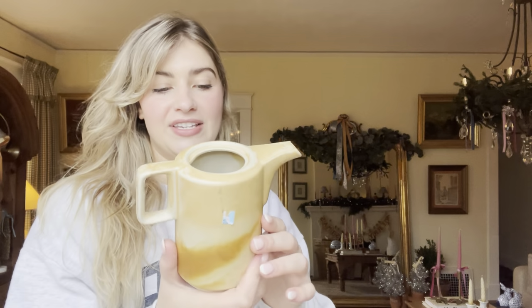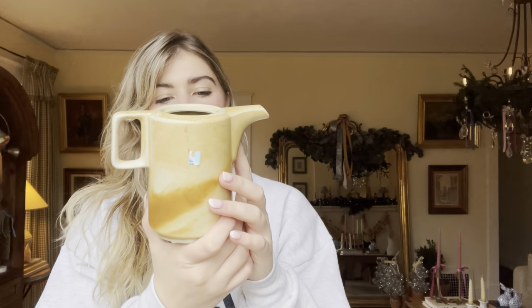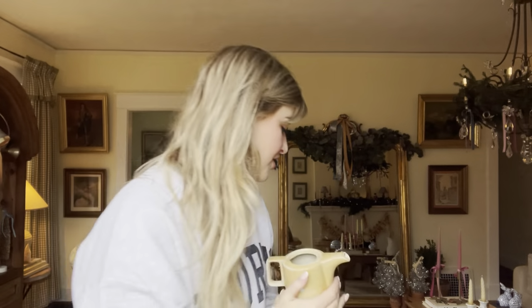And so that came with this little creamer, I'm assuming, and it's super cute. This was $3 as well. So $6 in total for both, which in my mind, I'm like, oh, $6 for thrifted. But then I'm like, oh my gosh, if you compare that to what you would buy in a regular retail store, so much cheaper. So this is a little creamer that goes with it. And I just think that is an adorable set and makes for such a cute gift.